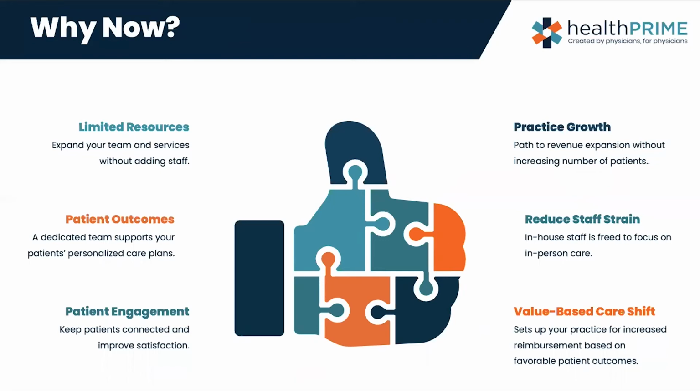So why would you want to do this now? We all know that there is definitely limited resources. A lot of practices are struggling to get people hired, to keep people on staff. I think the 2 years that people were working remotely, or the 2 years that people were working in healthcare and have unfortunately decided to leave, has really created limited resources in practices.